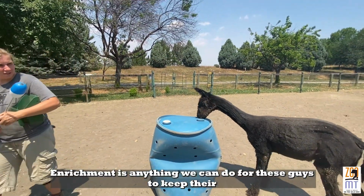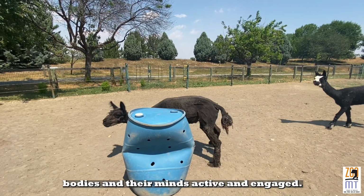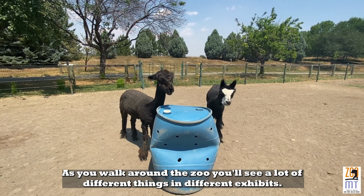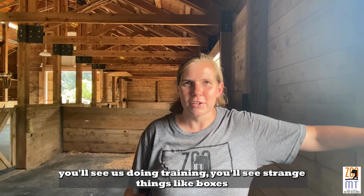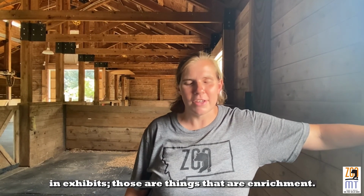Enrichment is anything we can do for these guys to keep their bodies and their minds active and engaged. As you walk around the zoo, you'll see a lot of different things in different exhibits. You'll see keepers interacting with their charges, with the animals that they work with. You'll see us doing training. You'll see strange things like boxes in exhibits. Those are things that are enrichment.